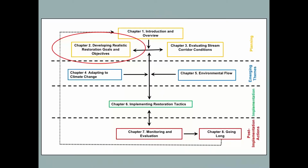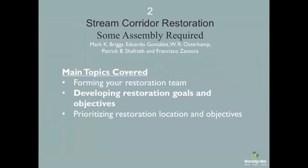Okay, what I'm hoping to do in the next few minutes is walk you through a couple of the chapters and hit some of the highlights of the case studies, the great authors involved, and the lessons learned. I'll give you a taste of the main steps involved in stream corridor restoration, and a feel for some of the lessons learned that we've compiled for the guidebook. So chapter 2 is focused on developing realistic stream corridor restoration goals. That's sort of the heart of it. The chapter is called Some Assembly Required.